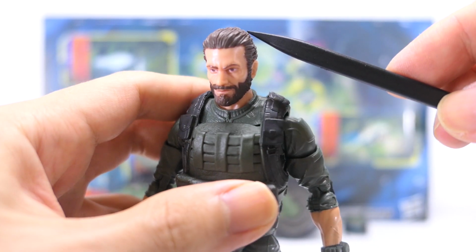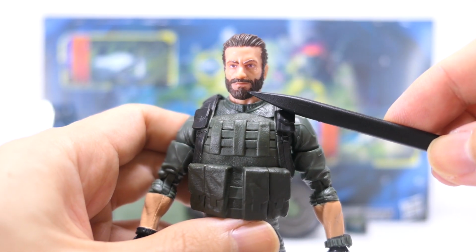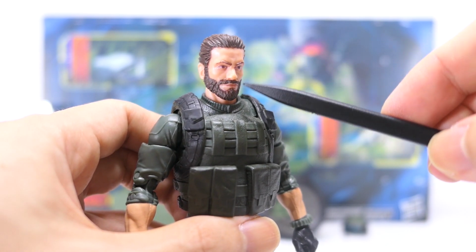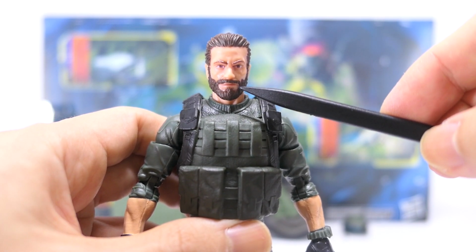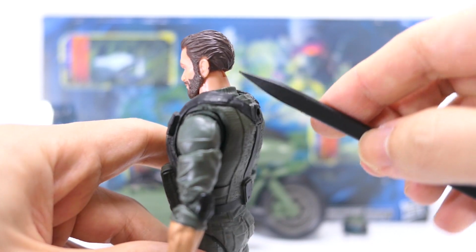He's got really thick brown hair that's combed backwards, really neatly. Also a full-on manly beard on his front. Very sharply applied paint applications for all the hair on his head as well as his face. Also very sharply applied paint applications for his eyebrows, his brown eyes, as well as his lips. Quite impressed with the paint applications on his hair because it doesn't get out onto his ears as well.